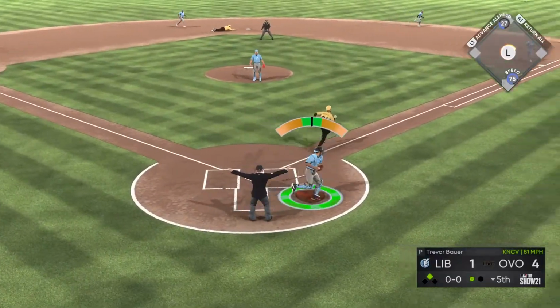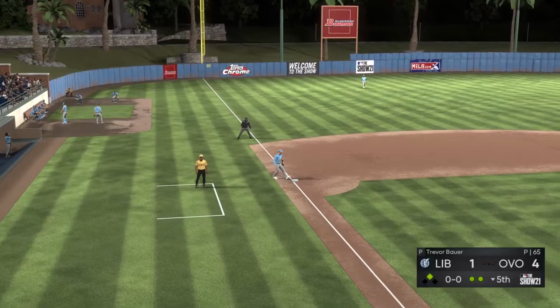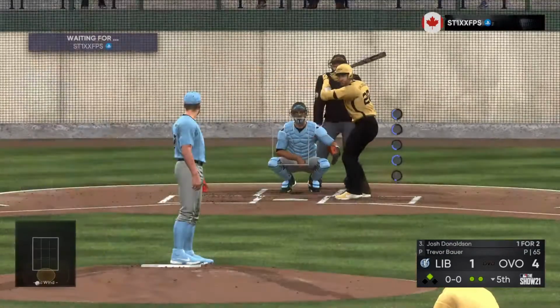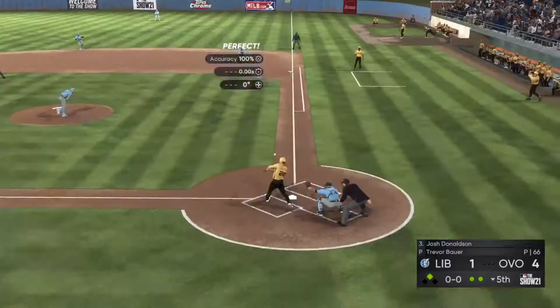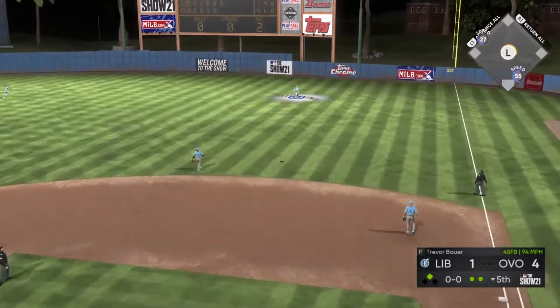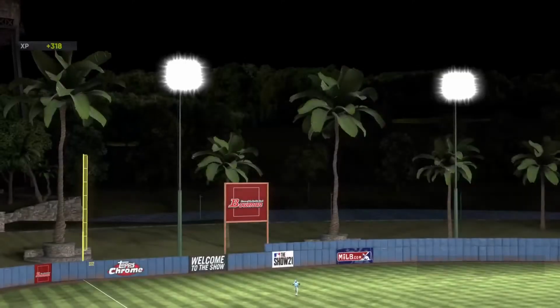Swung on in the dirt, strike three. And the throw to first is there to record the second out. So a man at second here with two away. And that brings up the former American League MVP, Josh Donaldson. Hit the other way out toward right field. And no trouble for him as he makes the catch to end.